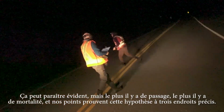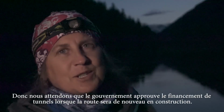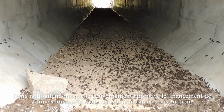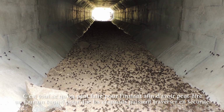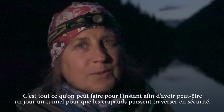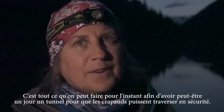And so we're waiting actually for funding to come through the Ministry of Transportation, where we can really start to talk about creating toad tunnels for when they resurface and replace the culverts here. That's really our best opportunity for looking at how and where to put toad tunnels, so we can send the toads under underpasses rather than over the road.